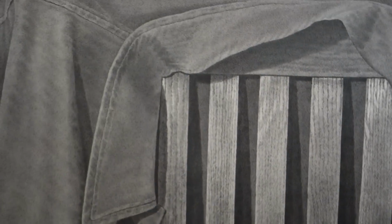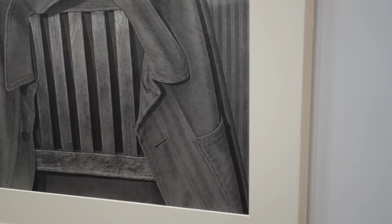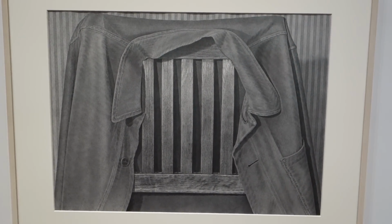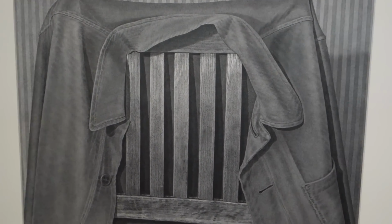This is titled Chairback. And these little strips of wood here in the back of the chair are called splats. This is one of my words that my son found in our little dictionary game. Also, there's a nice play of light coming in there from the upper left hand that sort of brightens this section right here.